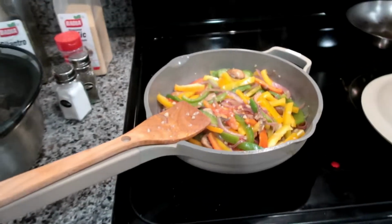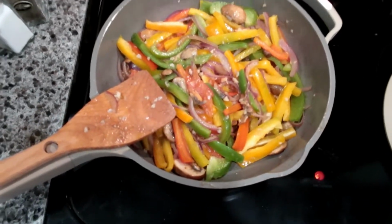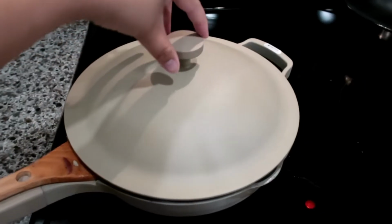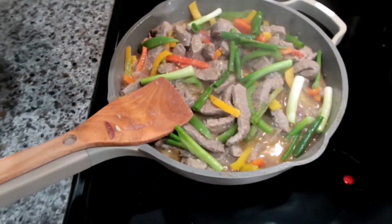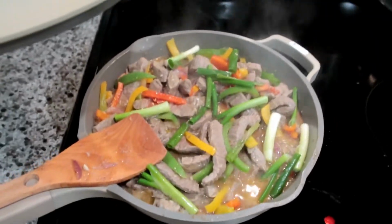Now I'm gonna mix the beef together with the fajitas. Look how colorful they are. Look at this. Look at that. Oh my God, it's so good already.